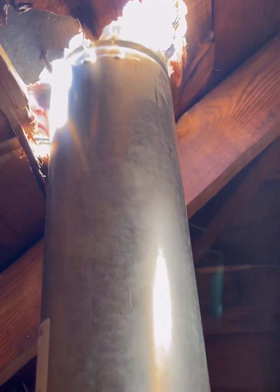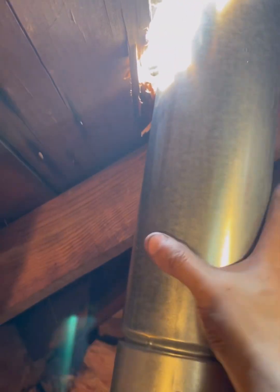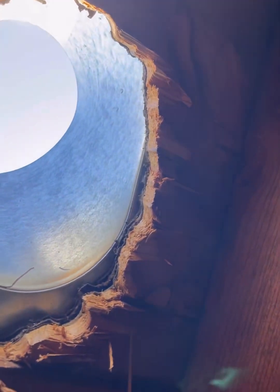Hold on, let me see. Yeah. And you see how it's big enough so that you can get a little play? No, we're good. This is good. The flashing will cover that hole anyways. No one cares about that. You see that flashing right there?